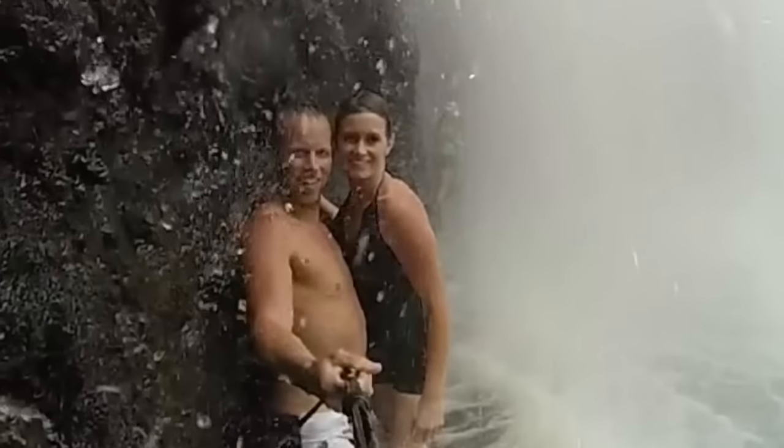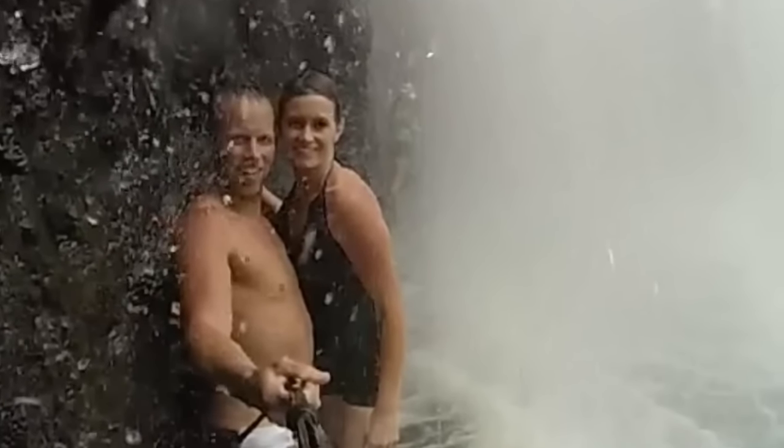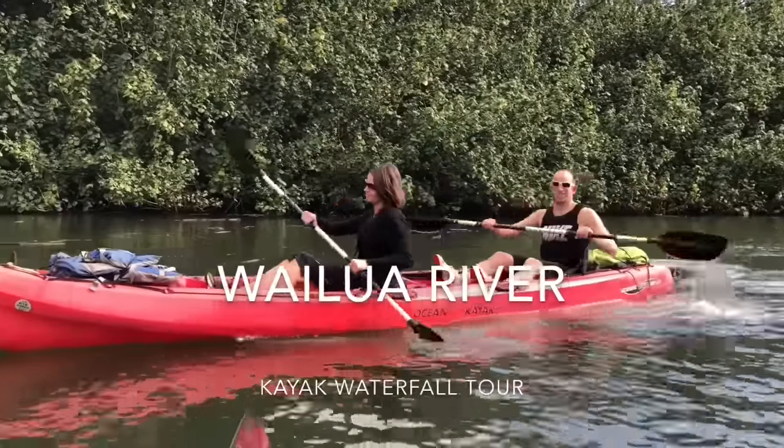If you're not a strong paddler, don't worry about it. The tour guide takes it pretty easy. The hike is not too strenuous, but you'll definitely get a workout. As a warning, this is not the best hike for young kids, as there is a waist-high river crossing. The payoff is a beautiful waterfall that you can actually walk behind. I would put this on my definite to-do list.